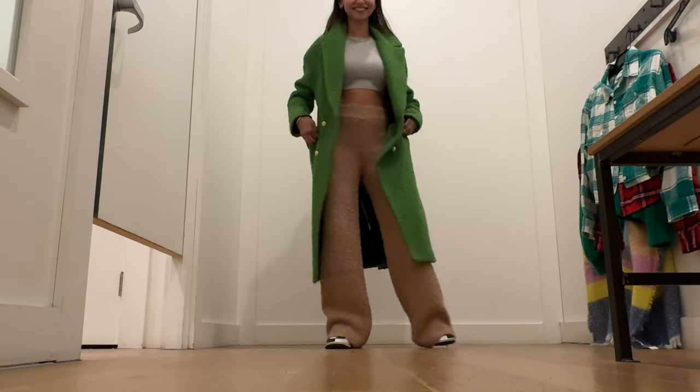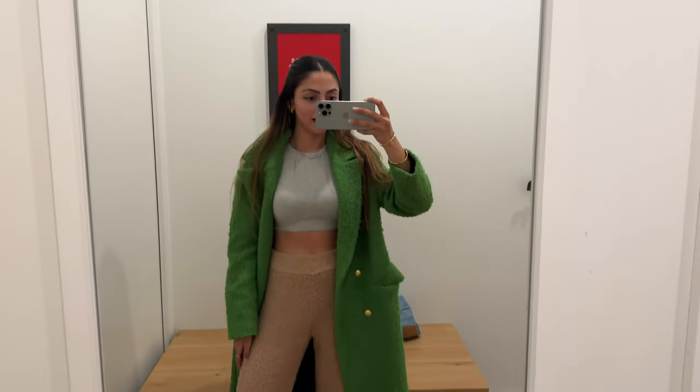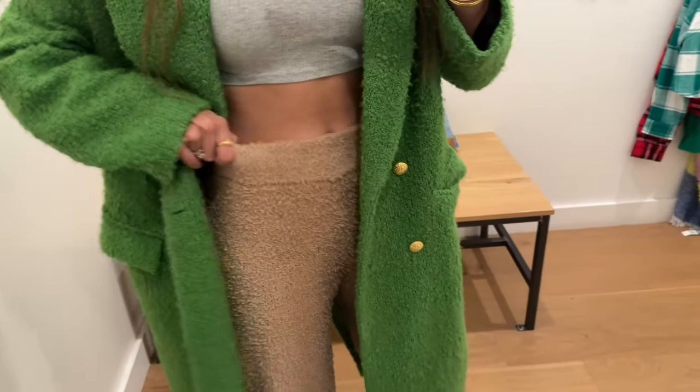Let's start with the coat. These pants are my favorite so far. So warm. I mean, the material is so cute. A little loose, not that much, but yeah, a little loose.